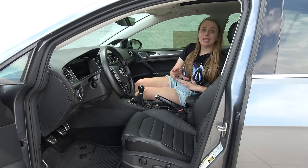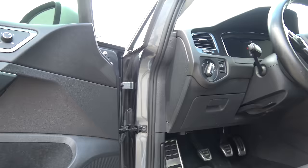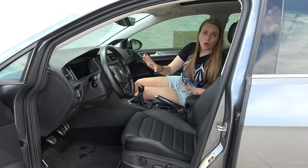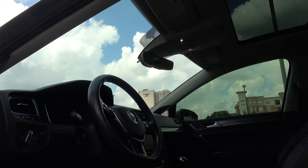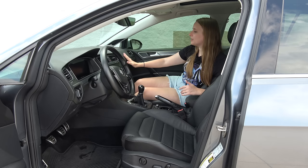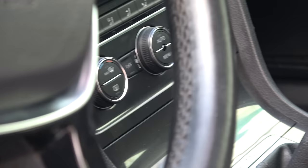Inside the Golf Alltrack, things are nice but understated. So I have this very simple dashboard. I have a center screen with a few buttons, not too many, not too few. I also have a digital driver instrument cluster, and that was not on this car when it was purchased. The owner actually put that in afterward, and it's really nice. It looks great. Looking at this dashboard, there are a few pieces that are shiny, not piano black, they're more piano gray. That will get some dust on it, but most of this is really easy to clean, not a dust magnet, looks great. We obviously have our 6-speed manual transmission right here.